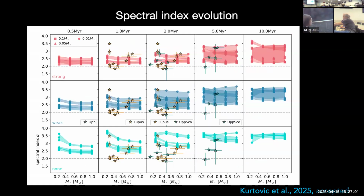Yeah, so we also compared it with the model spectral index, which is an indicator of how big the dust grain has grown. So you can see the no pressure trap case, and the pressure trap case, the spectral index distribution at different ages. Again, you see the model really predicted the outer disk would only have small dust grains, corresponding to higher alpha. While in our observations, actually the majority of them have lower alpha compared to the models. So it's really strongly against the no pressure trap case.